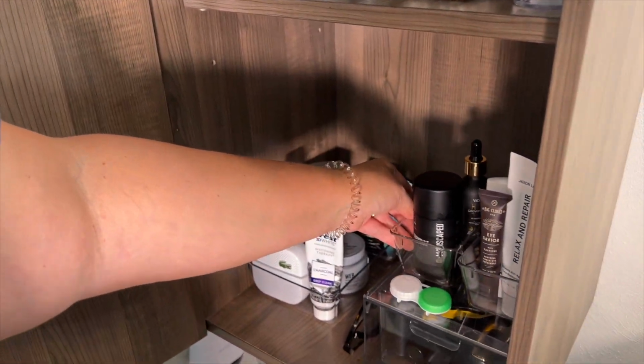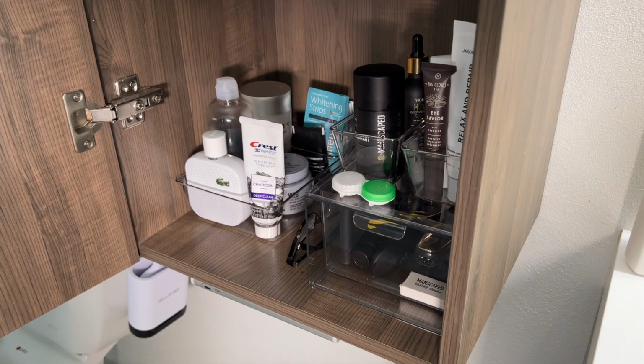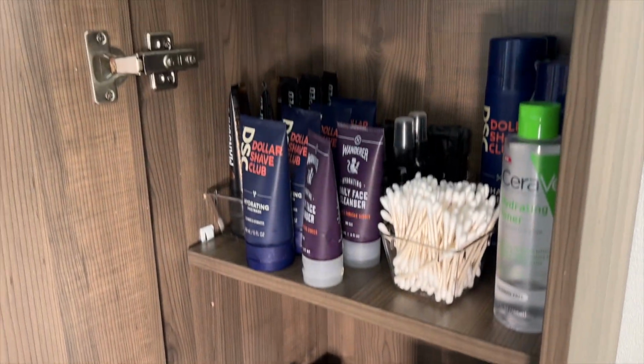So as I mentioned, it is 25 different pieces, 4 different sizes. It is absolutely perfect for all your organizational needs, not just in the bathroom.